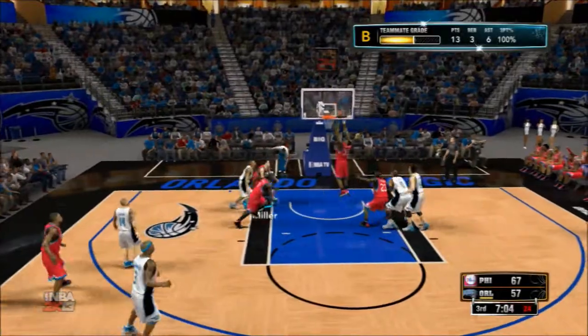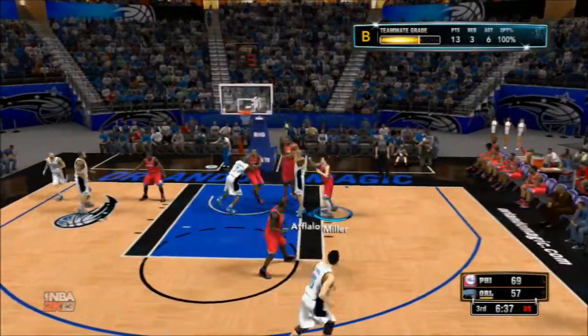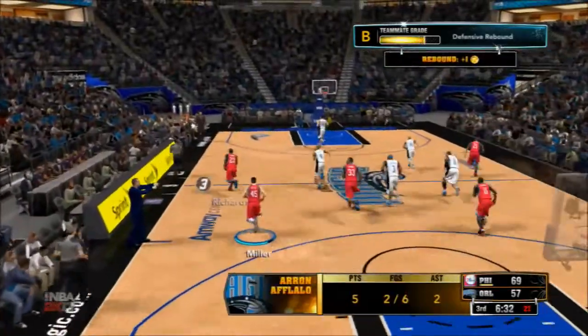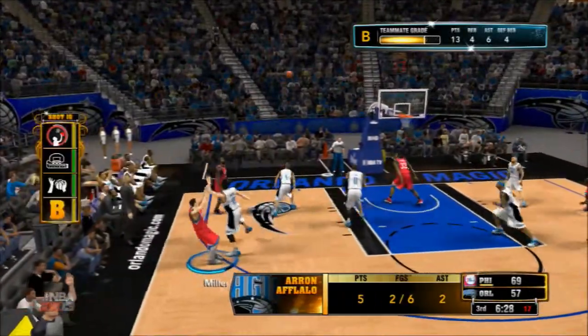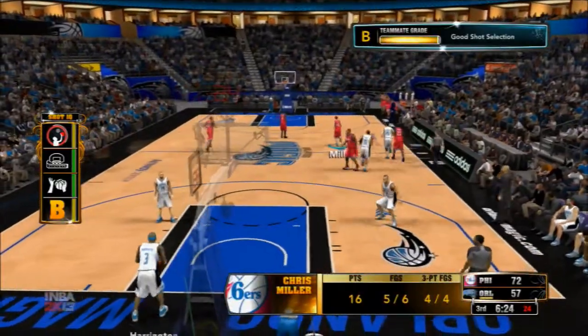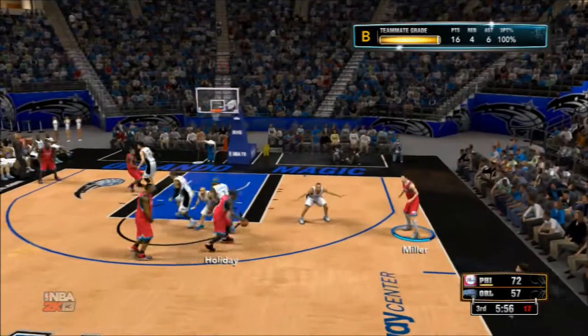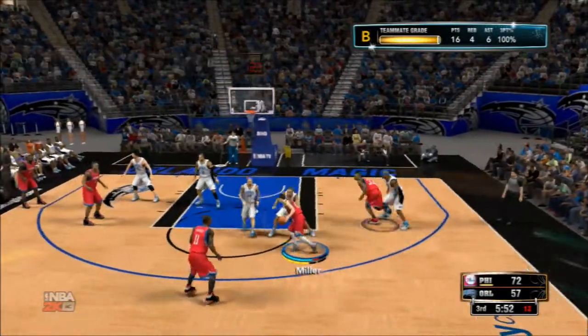For 3, Harrington, and Andrew Bynum pulls it down. Flalo with it, and it's Miller picking him up. A Flalo, no good. Well, unfortunately, he just has not been able to produce offensively to this point. From the arc, another 3 for Philadelphia. Miller. Just pouring it on and adding to this big lead. Steve, they're playing. Kicks it to Miller. Miller off a pick from Bynum.